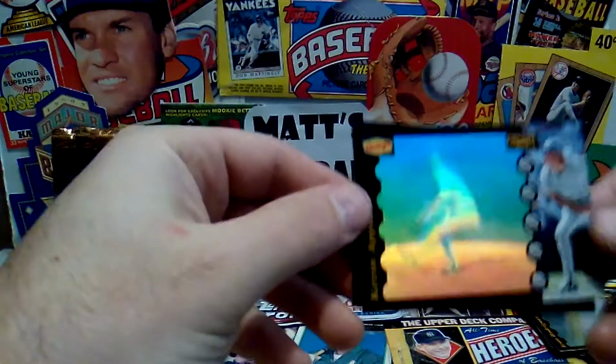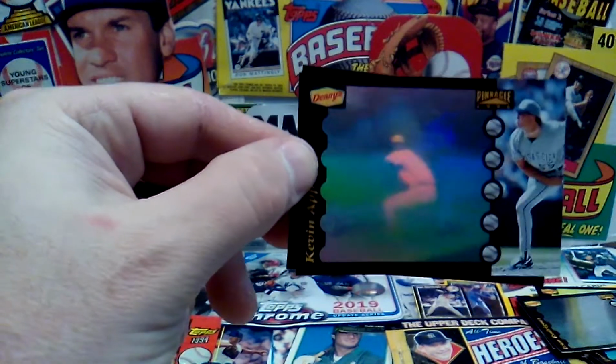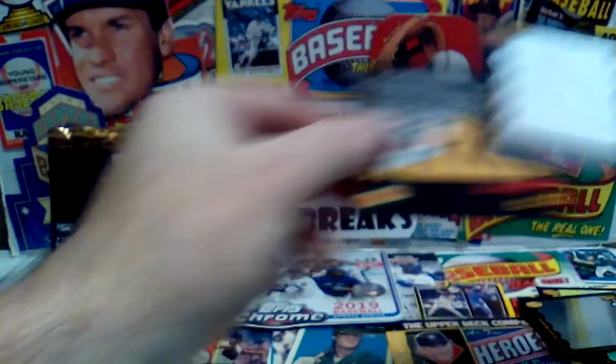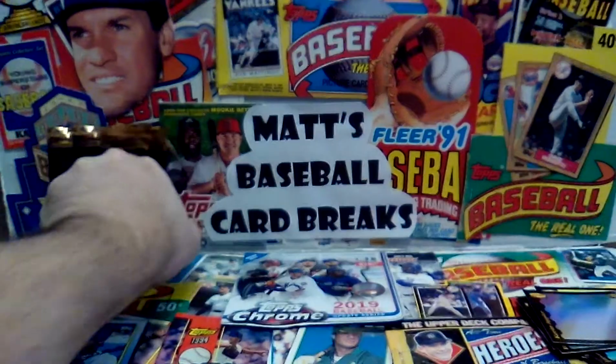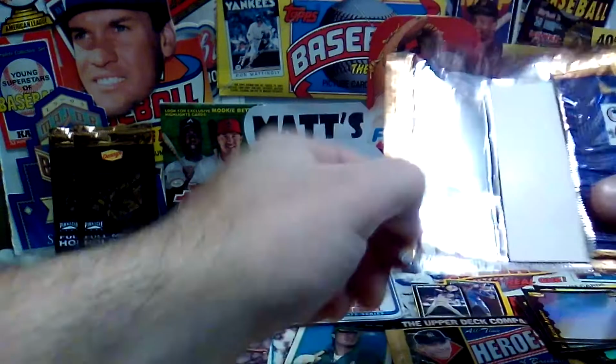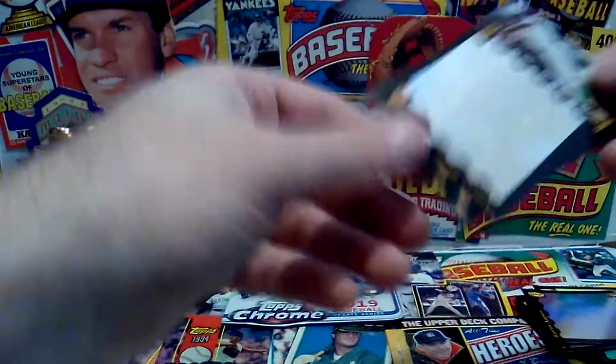That's pretty cool. We got Kevin Appier with the Royals. Remember he always had that, there it is. He always had that dip in his pitching motion. As I saw it, I was saying it. I think there were inserts here. I think they had like artist proof or something. I think that was the Pinnacle parallel back in the day.